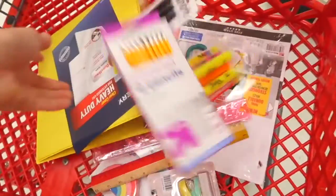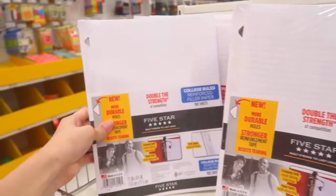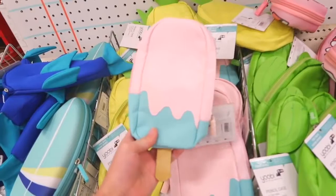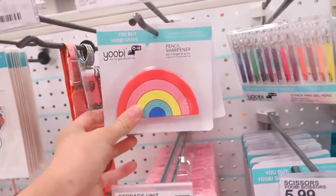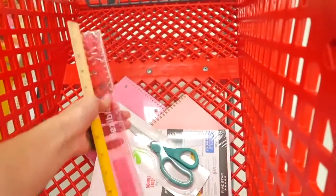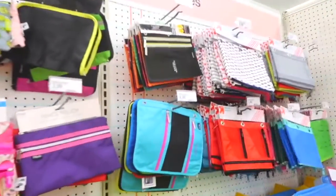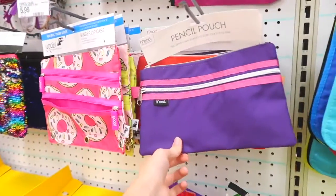We'll get these then. At Walmart, I got paper, so I'm gonna get paper here. Ooh, I think this one has more. Look at these! I have a feeling that this wouldn't fit any pencils, but it's cute. I need this. It's a pencil sharpener in the shape of a rainbow. Then we've got just some normal rulers. We got two rulers at Walmart and then a pair of scissors. These are all the other pencil pouches. They're not that interesting, but neither were the ones at Walmart.